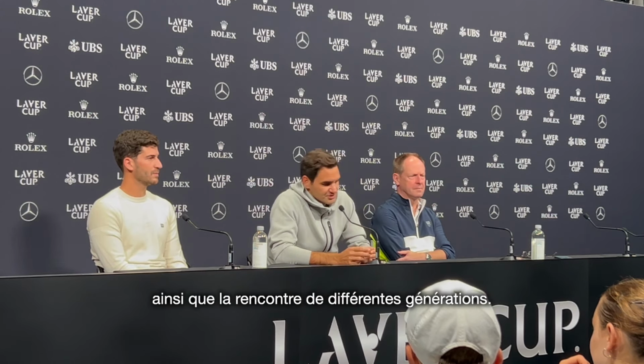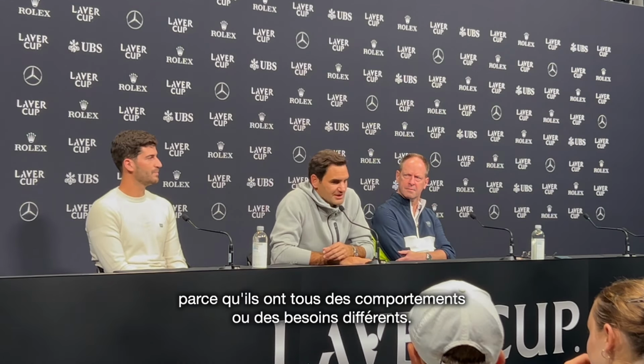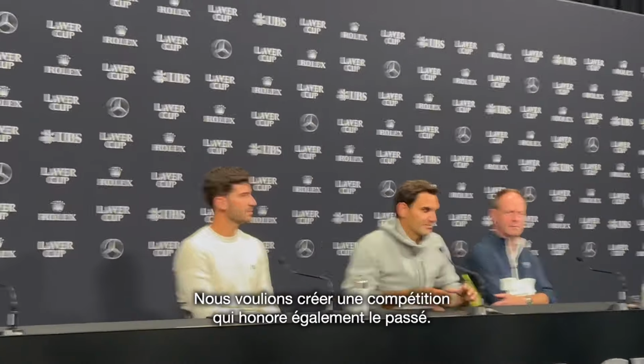I think the camaraderie of top guys from different nations coming together, and having a legendary coach next to them during the match, and just going cross-generation from really young to older. While I was still playing, I was able to give back to the younger guys on the tour, because everybody else has their different ways of behaving or needs or preparations. The idea was really to learn from one another, to come out rejuvenated and motivated for the tour after the Laver Cup. And we wanted to create a competition that honors the past as well.